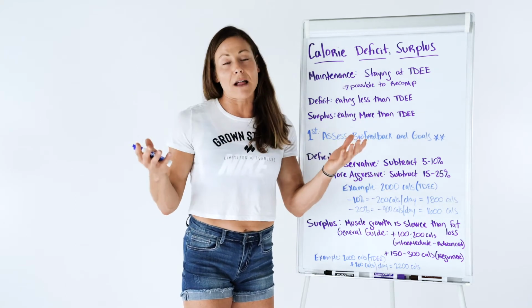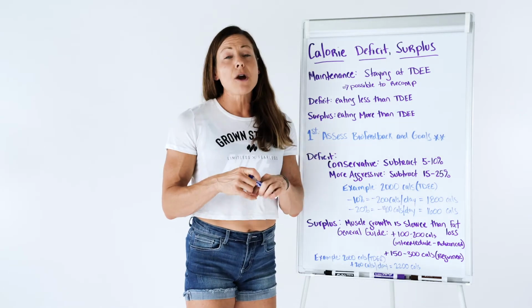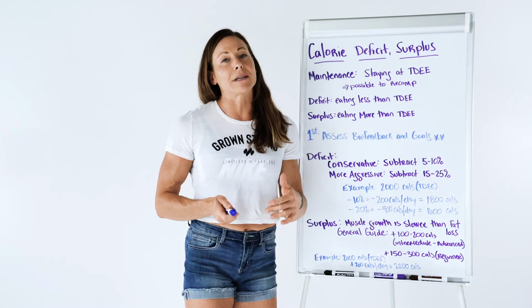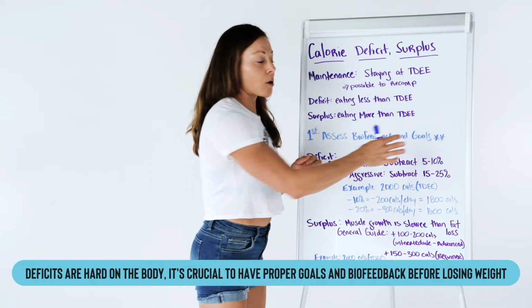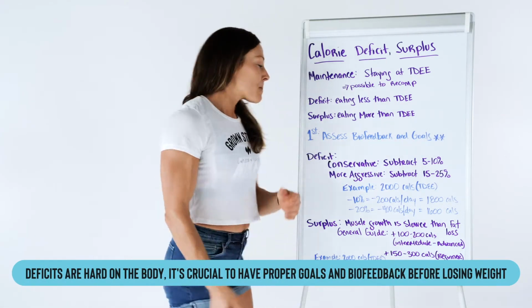Your mood is elevated. You don't want to go into a deficit and start dieting when all of this is already down in the gutter. That's really important, because you have to have all of this, the biofeedback and your goals going together, right? You want it to be in alignment.